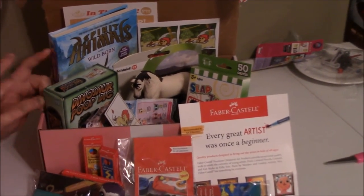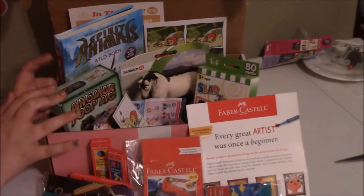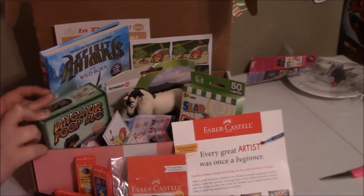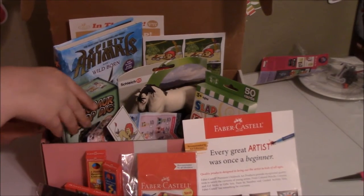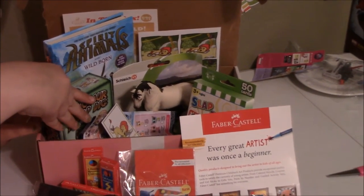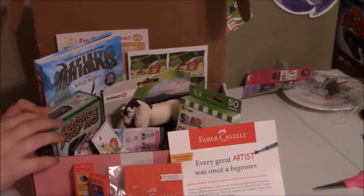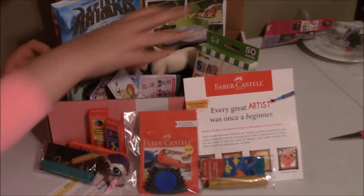Slapjack game. Another card game, which is really cool because that encourages us to get off of the electronic devices and play. Even though playing on the electronic devices together is still fun and can still be engaging, it's more engaging and you have to play face-to-face. So you get more interaction with your family members when you play like that, or any of your friends or whoever you're playing with.